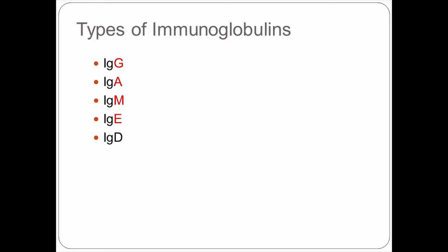Different types of immune globulins. So IgG, IgA, IgM, IgE, and IgD. Today we're just going to focus on G, A, M, and E. Easy way to remember, it spells out game.